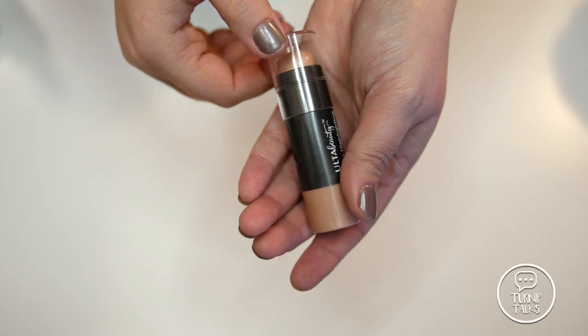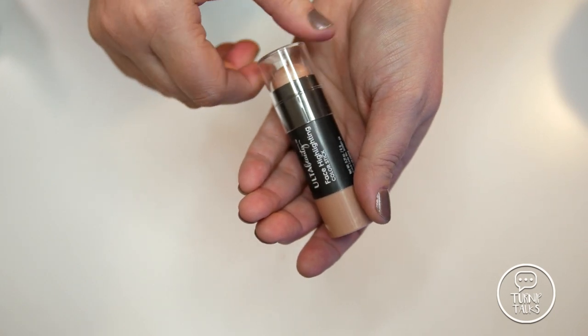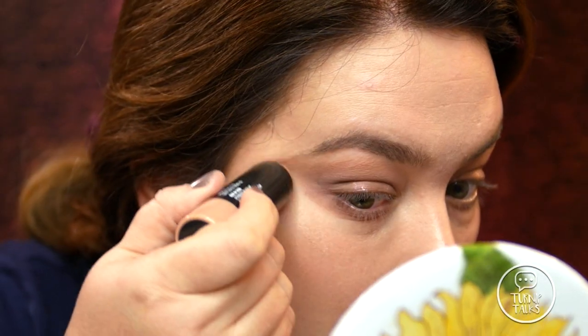So, what else is in the bag? The highlighting stick in Pixie Dust. Yee, I feel like it's taking my makeup off.